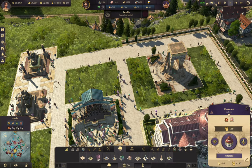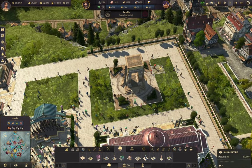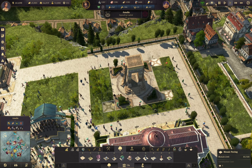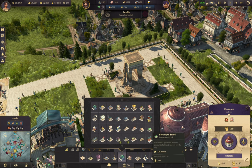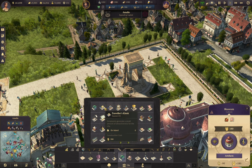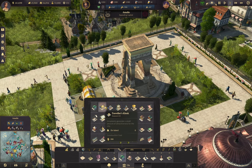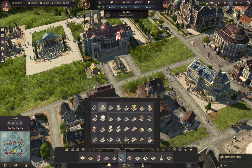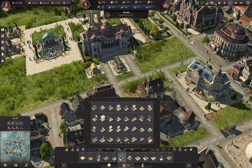So around this could be some of these. There we go. All right, what do we got in here? Baked goods. Postcard vendor? No, we don't need that right there. Traveler's kiosk. That needs to go out here. Maybe the postcard can go here or something.